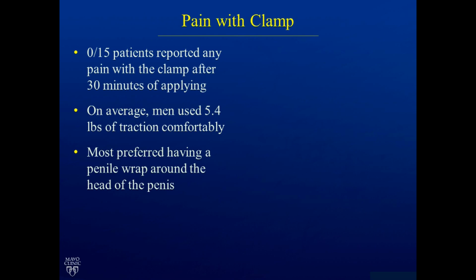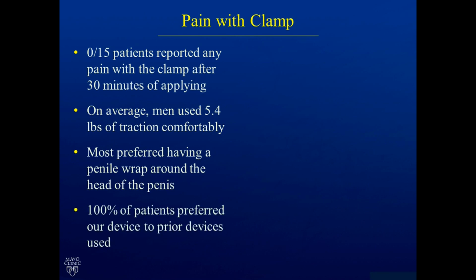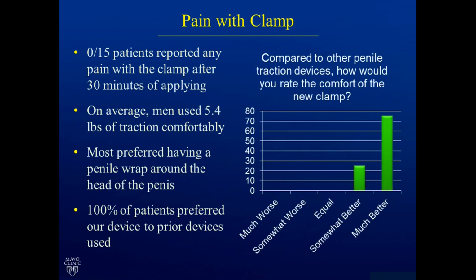We did find that most men preferred to have some sort of wrap in place, and that's why we include that self-adherent penile wrap with the kit itself. And finally, all 8 patients who tried some other device said they preferred this one to the other devices. Now, when you look at the graph on the right, you can see that when we asked people specifically to compare the comfort of this clamp and the device to other ones, 25% or 2 of the 8 said the one we developed was somewhat better, and 75% felt that it was much better.